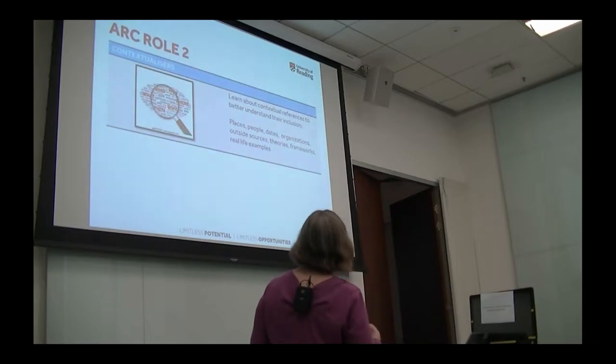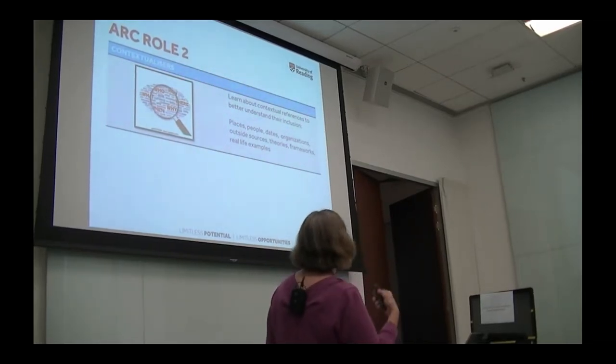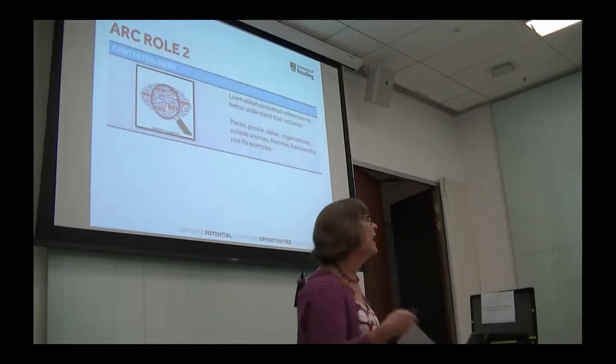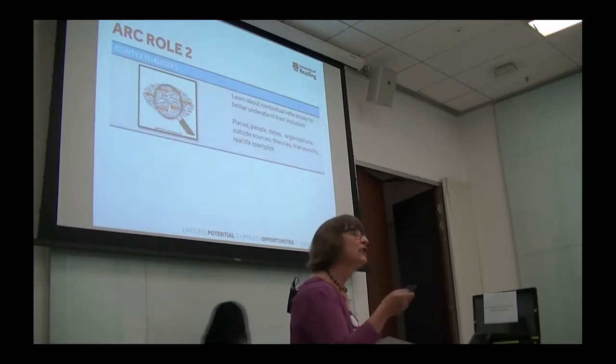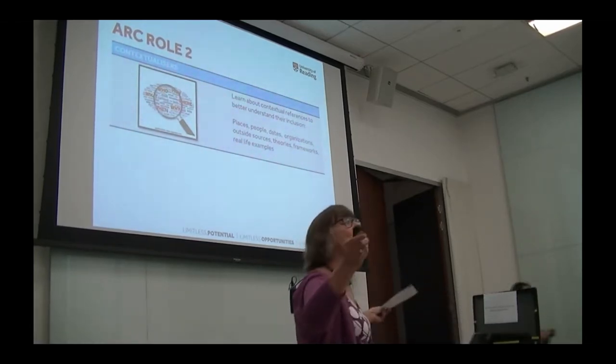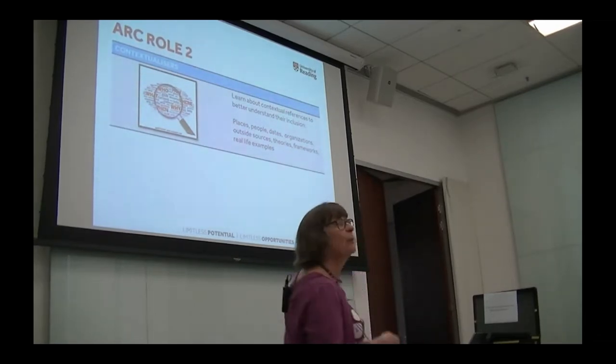The contextualisers, you're going to look at contextual references in the text, any references to other organisations, any places, outside references, theories, anything like that. So you'll be looking through the text, trying to see are there external links, extrinsic links to things outside. Any real-life examples in the text.